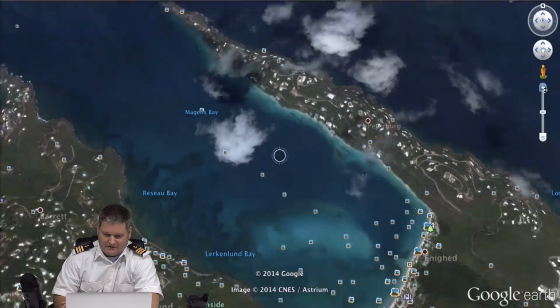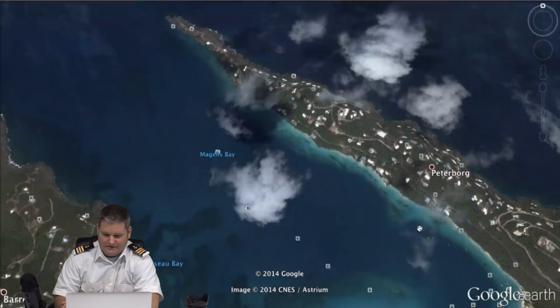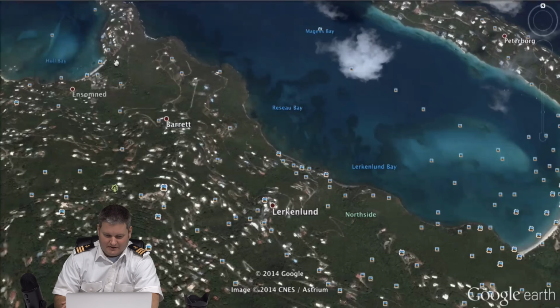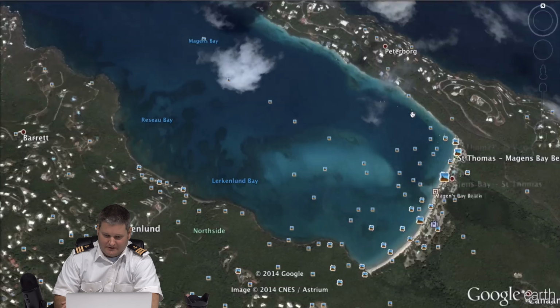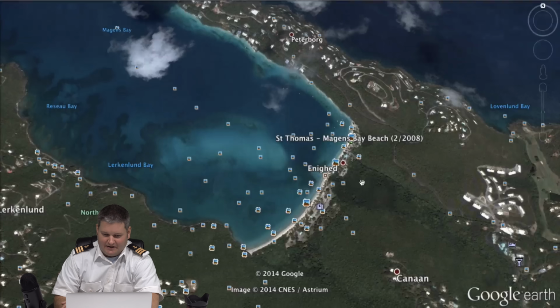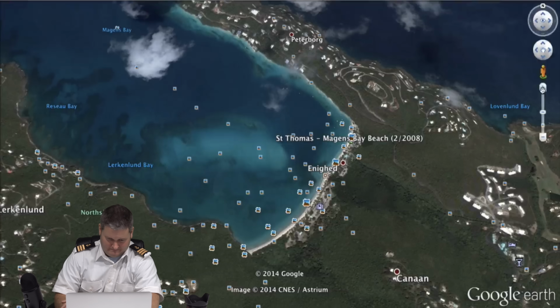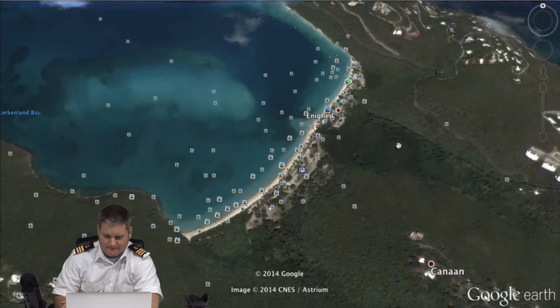I'll zoom in. You can see the hills I was talking about. This is a hill over here, and then this is a big hill, and the beach is right down nestled in that valley. You can even see by this satellite imagery that there's just a lot of trees down there. It's a very remote beach that I would highly recommend.